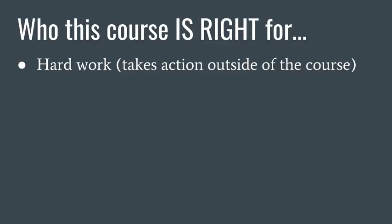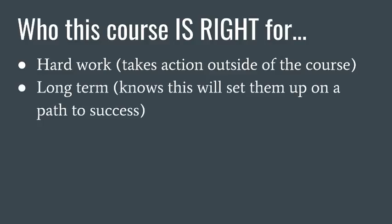It's something that, again, excites you and not like you're logging in hours to do work. It should be fun for you. You should know that it's long-term. So know that this will set you up on a path to success, on the path to becoming that 6-figure Python freelancer.